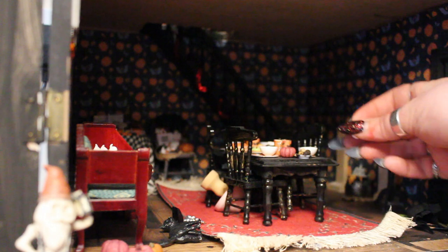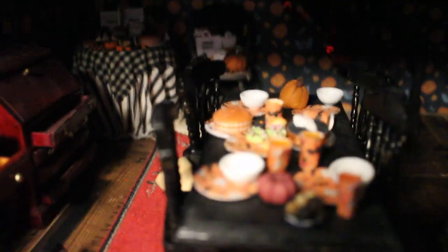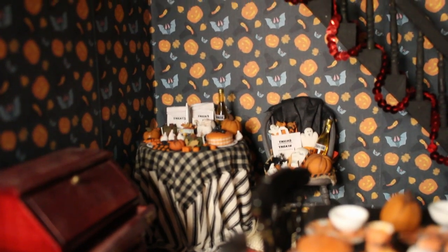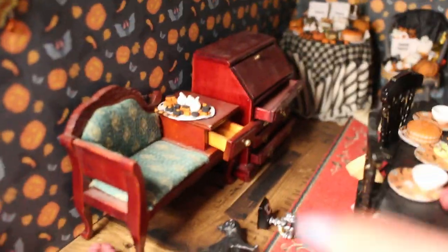On the table there is like a whole party scene, which I'll just take you in to see because I don't want to lift it all up because it's still in a good space. At the back there's like a witch's table and chairs. Again, let me just move my light. Got a little trick-or-treating witch's table. More drawers, more cookies and sweeties.